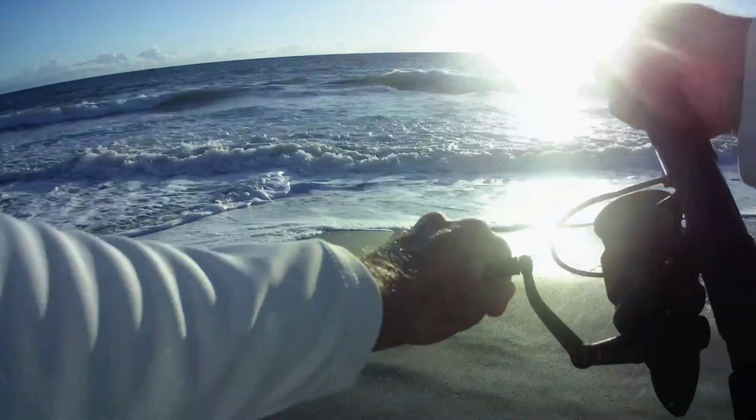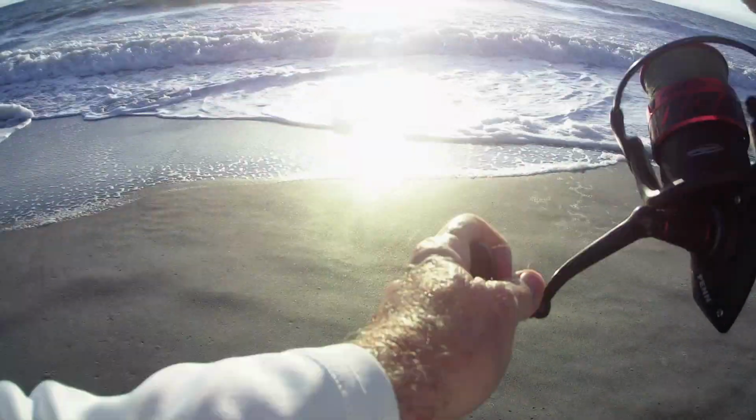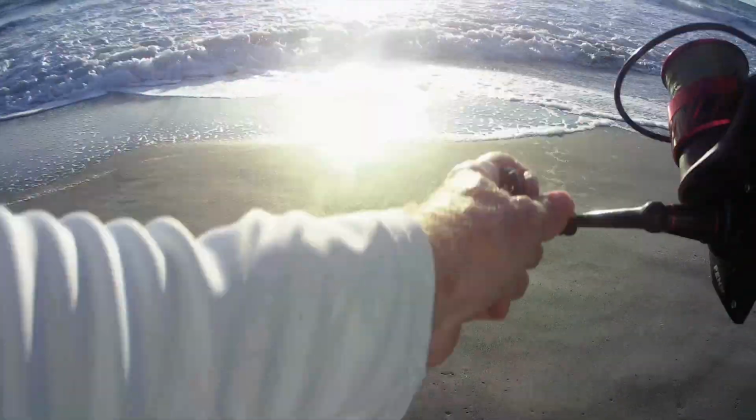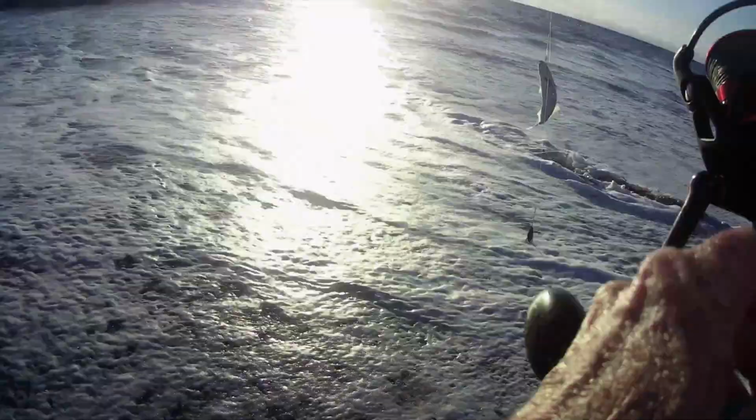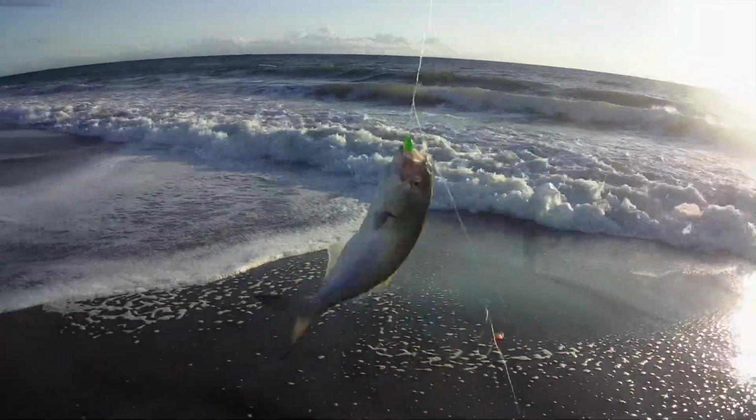Got something coming in on this one too. Pretty good hit. This one's running a little bit, so not your average fish. It could be a pompano. Yeah, it's going back and forth, so makes me think he might be a pomp. Nope, bluefish. Nice sized bluefish though. Definitely a keeper. May use him for bait, I haven't decided yet, but nice bluefish.